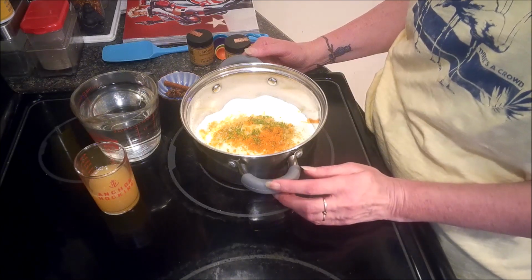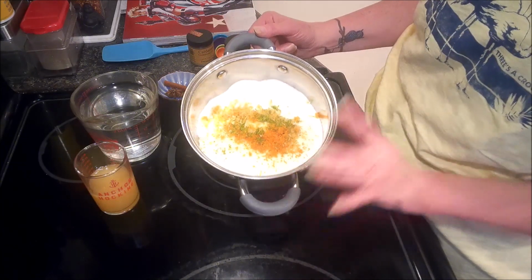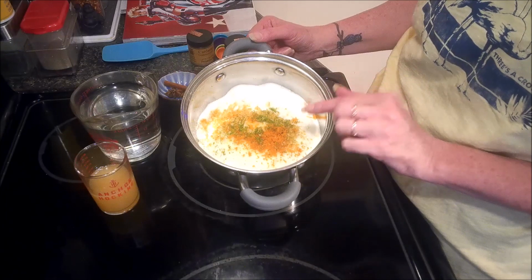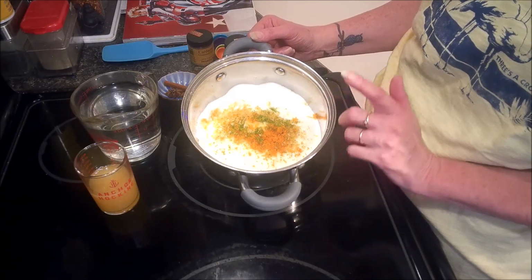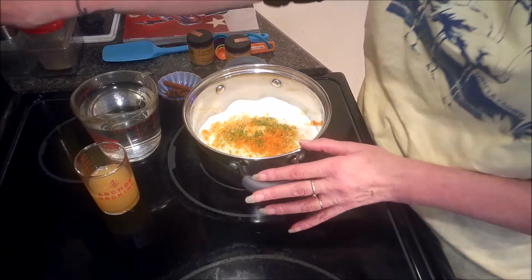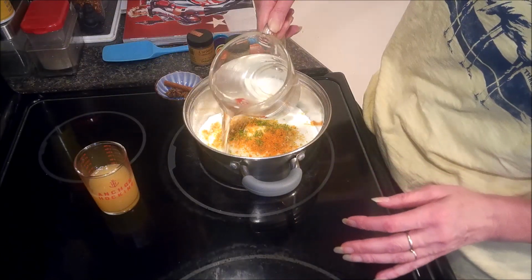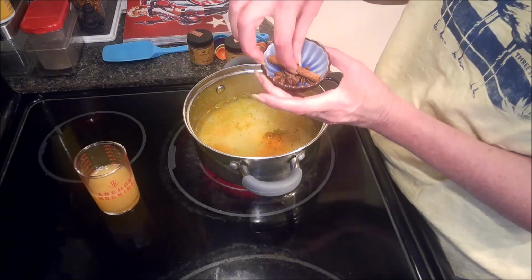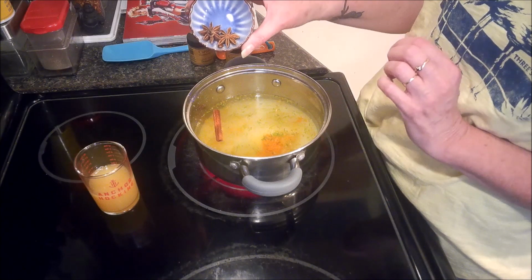Today we're going to be doing the Nuka Cola syrup from the Fallout Cookbook. I've already got 3 cups of sugar in my pot here, as well as the peel of half of an orange, half of a lime, and half of a lemon. To this we are going to add 2 cups of water, as well as 1 whole cinnamon stick, 2 star anise.